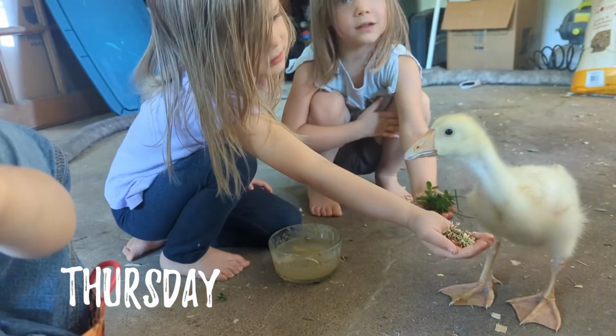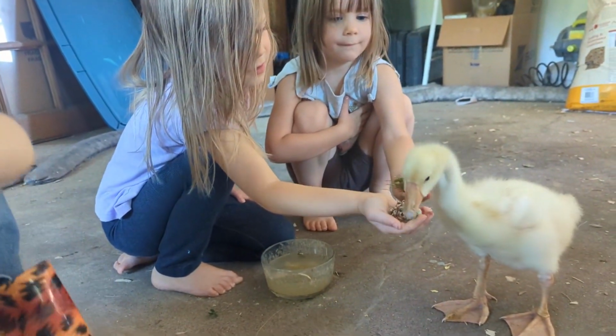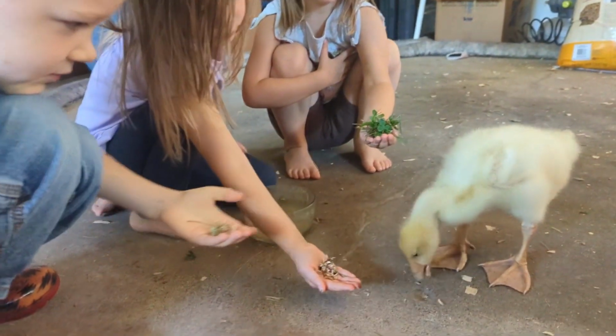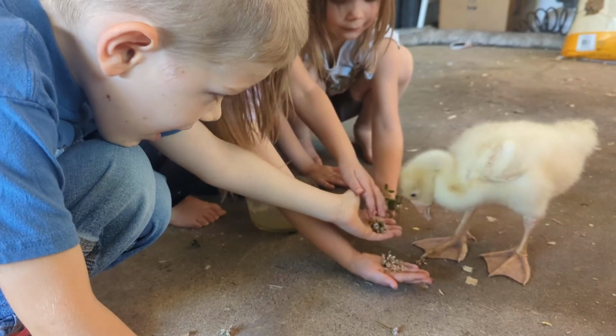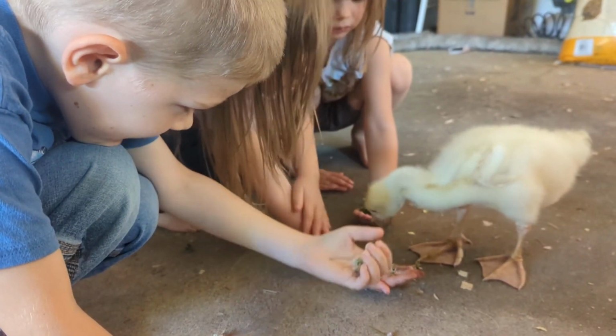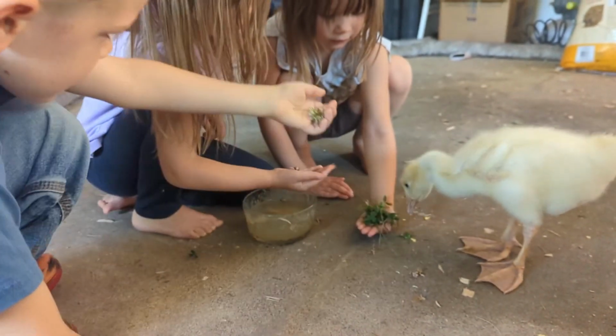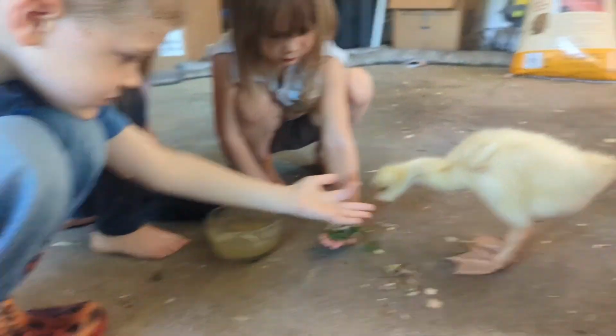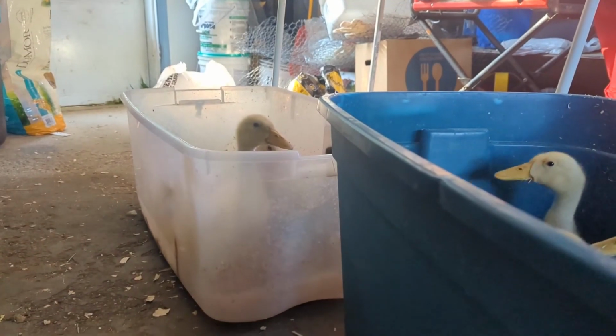Alright, just sit there and she'll come to you. Little Lucy is imprinted on me, but not so much the kids. So we're trying to have them hand feed her so she can get used to them better. And the noisy ducks in the background want their breakfast. Don't you guys? You're getting too big for your tubs.